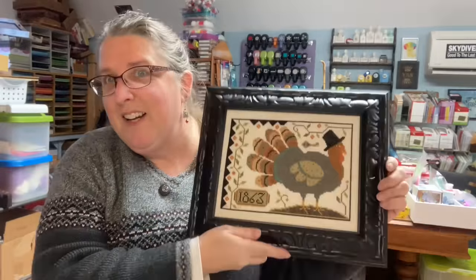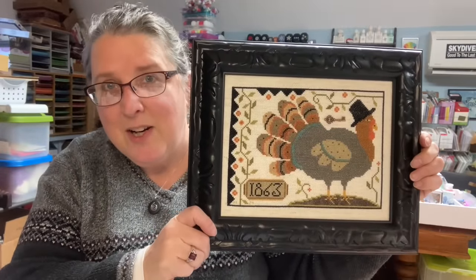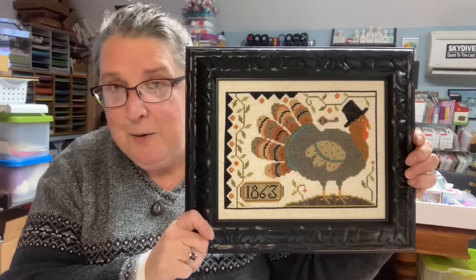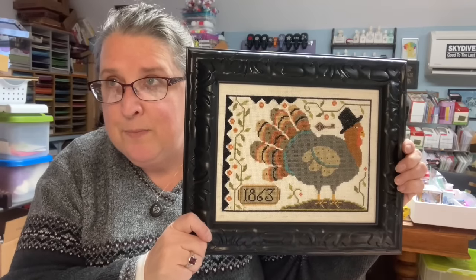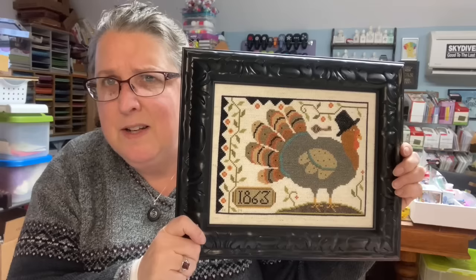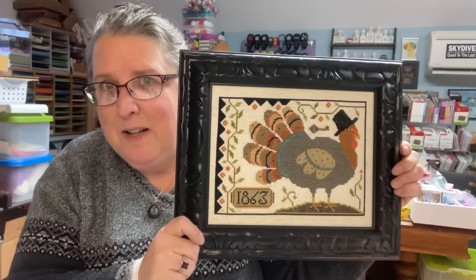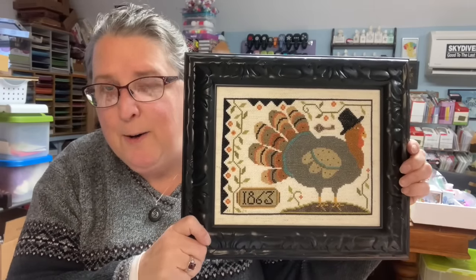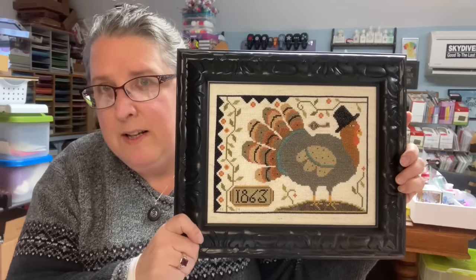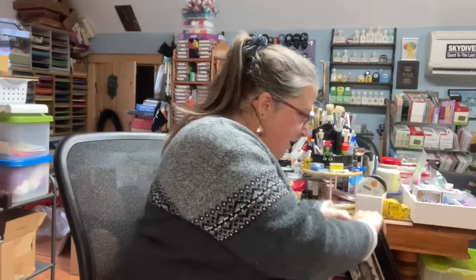So I'm really excited to get this done and have this in my fall collection so I can get him up this year. He was actually sitting around barely started, I think last two Thanksgivings, maybe one Thanksgiving, but I'm excited to get him done. That's Turkey by Not Forgotten Farm, and you can still get him on their Etsy shop. He's handsome. So that was a good finish.